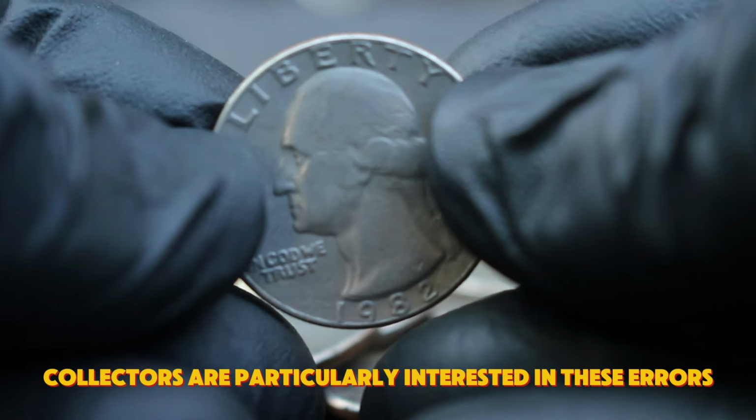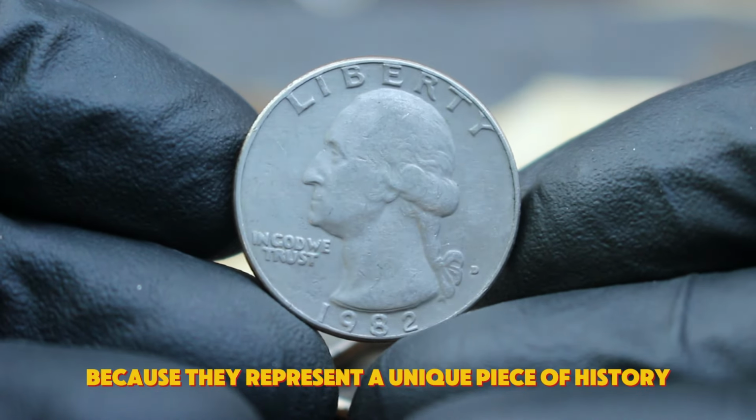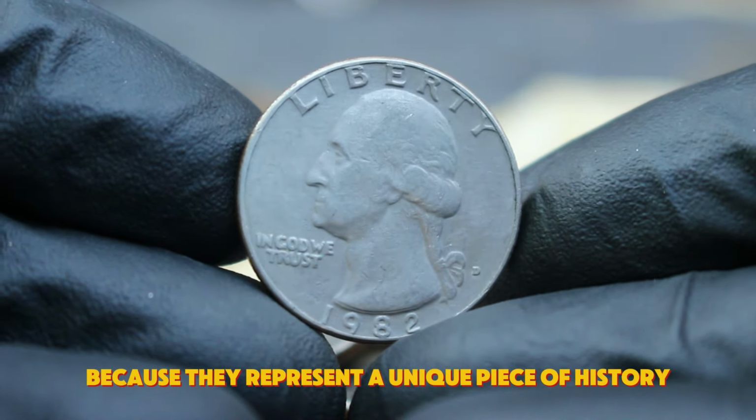Collectors are particularly interested in these errors because they represent a unique piece of history. The D-era mint mark quarters are not just about the monetary value, they are about the story behind the error and the rarity of the find.